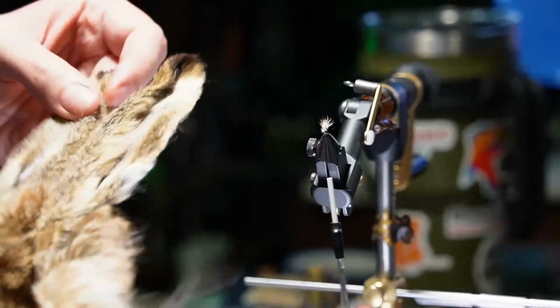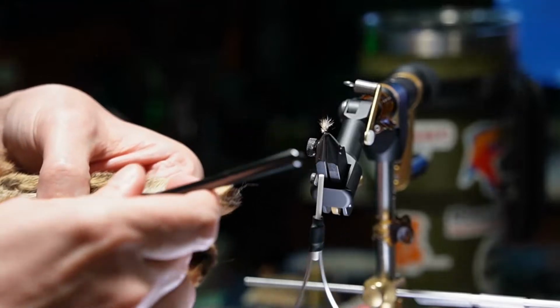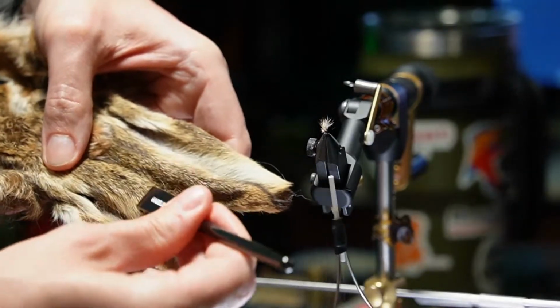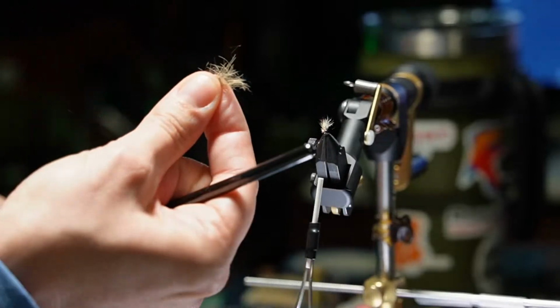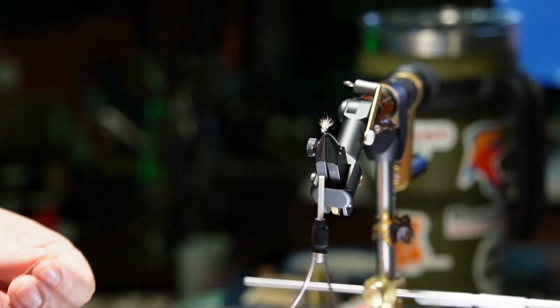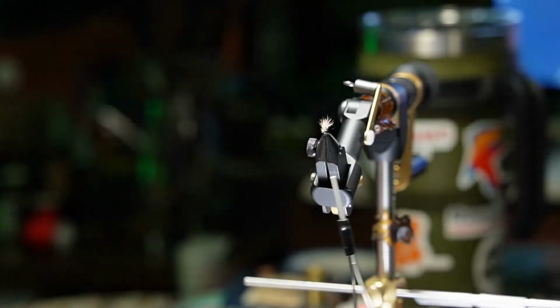No. Okay, so I'm going to grab the ear itself. Make sure you can see what I'm doing. So just don't do much. So I grab that. And this is going to be a lot of spike. Let's put it back down.